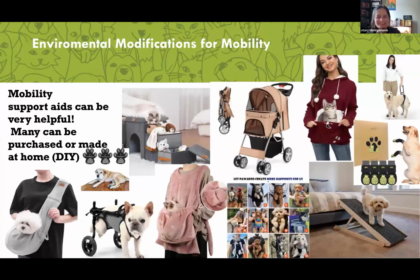I had a lot of fun just Googling everything that might be helpful for someone that's caregiving for an animal. And I picked primarily dogs and cats for this because a lot of these tools can be modified for other species as well. And many of our group participants are caregivers for dogs or cats. So we're focusing a little bit on this, but if there's other species that are of interest, we can talk about them at another date.